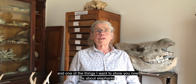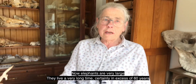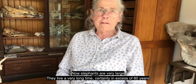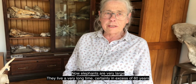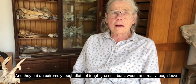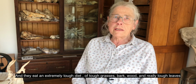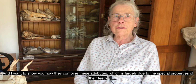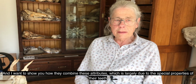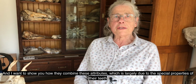And one of the things I want to show you now is about elephants. Now, elephants are very large, they live a very long time, certainly in excess of 60 years, and they eat an extremely tough diet of tough grasses, bark, wood, and really tough leaves. And so I want to show you how they manage to combine these attributes, which is largely due to the special properties of their teeth.